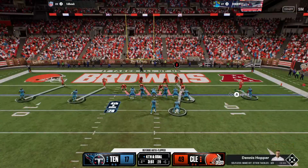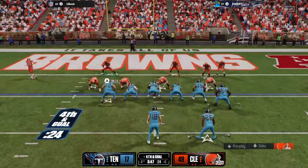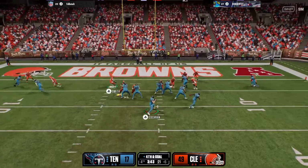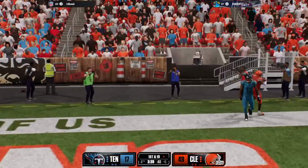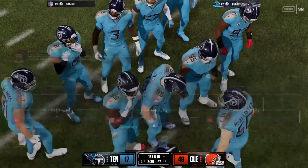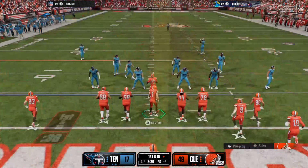No reason not to go for it at this point. They will on 4th and goal. Escaping the pressure right. And this is incomplete. They don't go for the field goal. Wind up trying to throw for the touchdown. They get nothing out of it on 4th and goal.